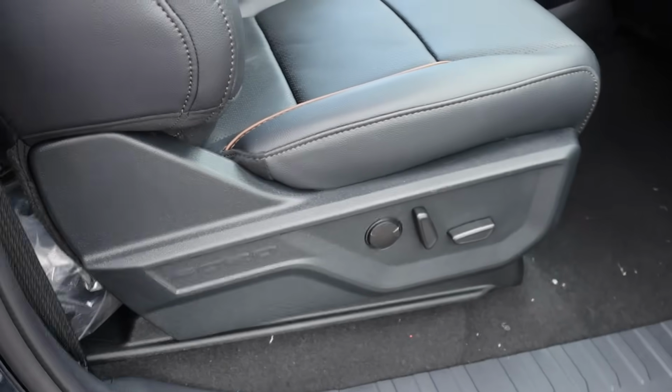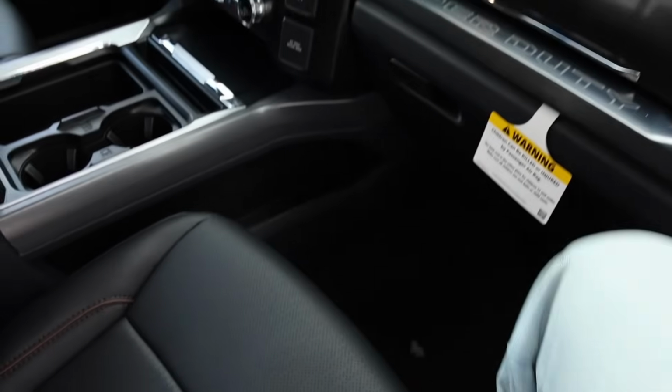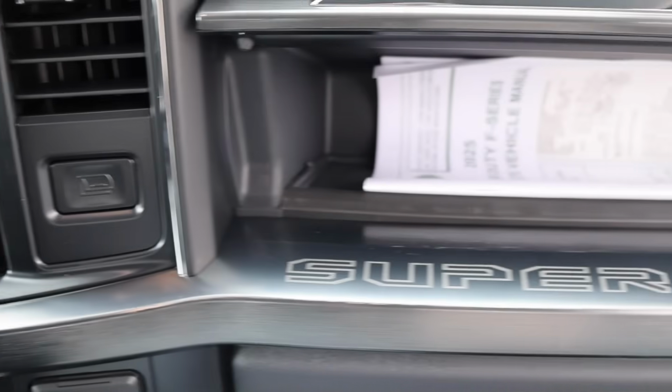8-way seat. They still provide the grab handle. 12 volt and 120 volt power plugs. They did restyle this button for the storage here.